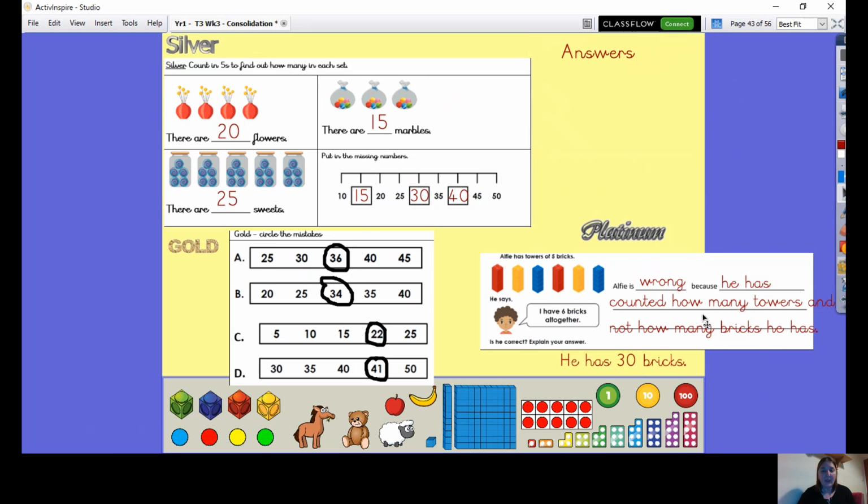Fantastic. And then here it says that Alfie is wrong because he has counted how many towers he has. He has 6 towers, and he didn't count all the bricks. So if he counted in 5s, he should have gone 5, 10, 15, 20, 25, 30. Okay, well done everybody, and I'm sure lots of you got that right.